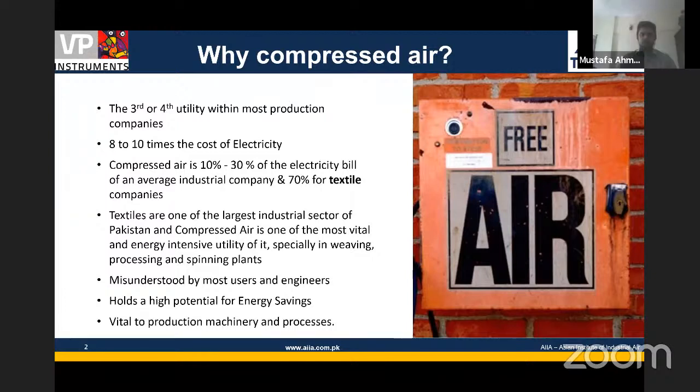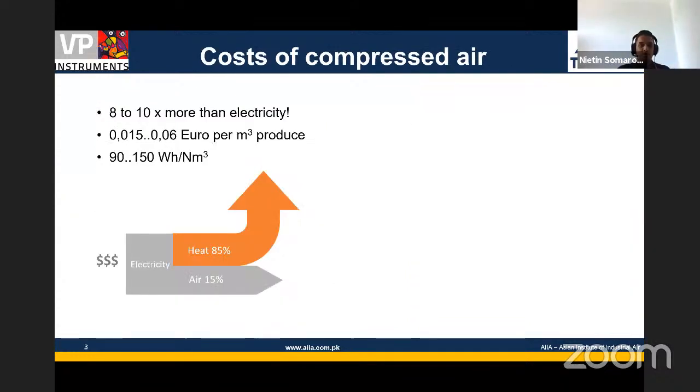The reason why we focus on compressed air is because it's misunderstood by most users and engineers. Most users and engineers think that air is for free. That's true, air is for free, but compressed air is very expensive. So it holds a very high potential for energy savings, and it's a vital utility for the production machinery and processes. Without compressed air, basically 90% of the industrial sector can just close their doors.